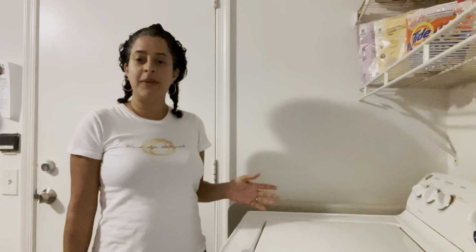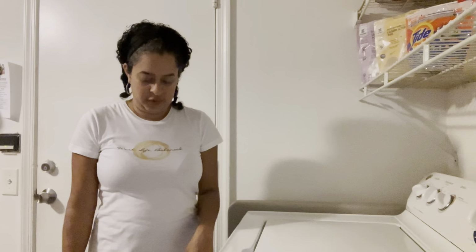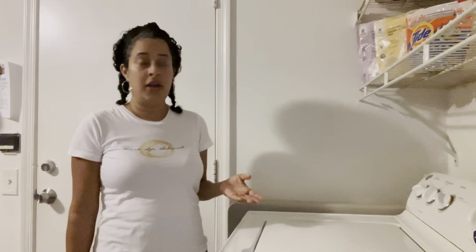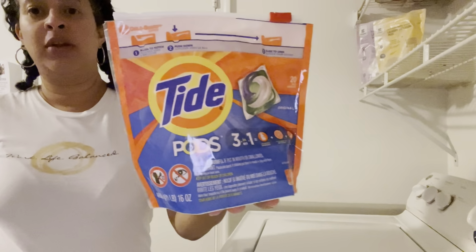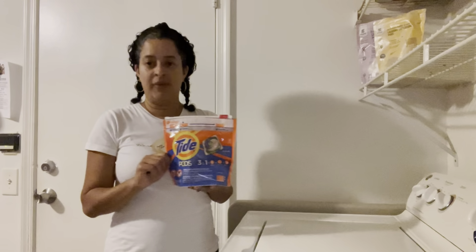All right guys, so I'm in my garage and I have my load of laundry with me, but I want to go over detergents with cloth diapers. Now, one of the highest recommended detergents to use is Tide All Original. So I found that these Tide Pods work wonders with my cloth diapers. But I'm currently using this for the family.